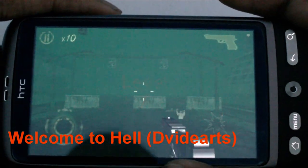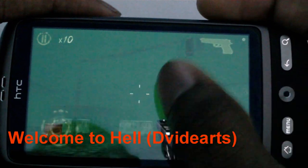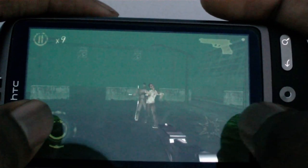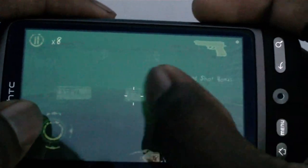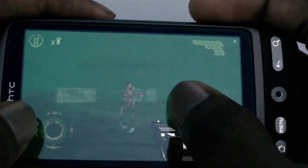Okay, this game is called Welcome to Hell. It's similar to Nazi Zombies. You just get a set amount of zombies that come, and you just need to kill them. It's a very fun game to play. You get bonus points when you get headshots, and when you use the environment to kill other people.